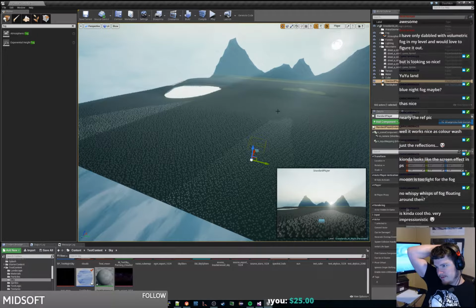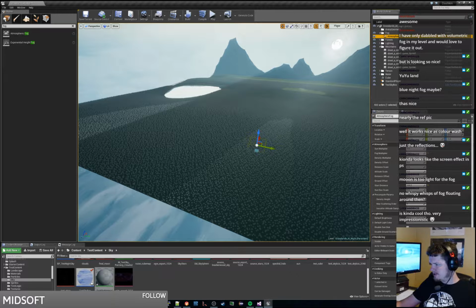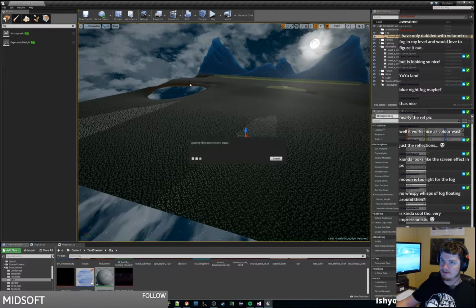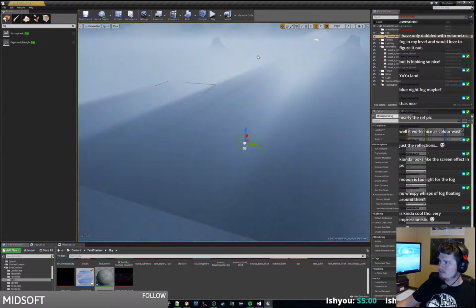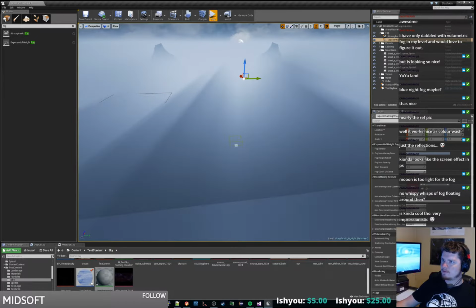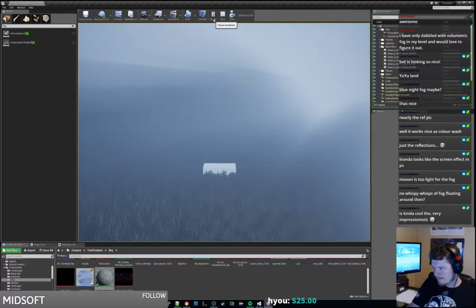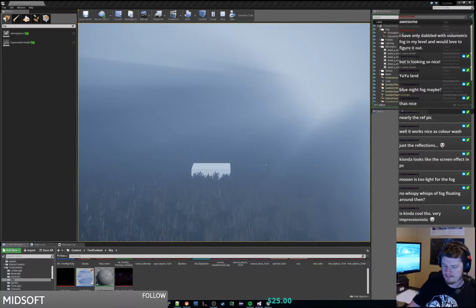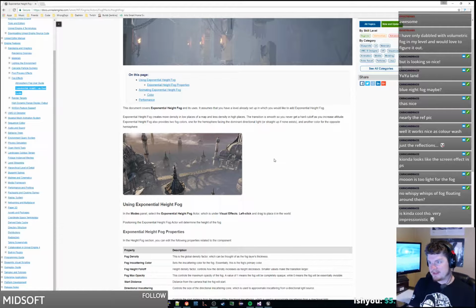Alright, so I think we've learned what we want about the atmospheric fog. Basically that it can serve some purposes, but it's not going to serve all of them. So let's take a look at this exponential height fog and see what we can do with that. So let's look it up real quick. Alright, this document covers exponential height fog and its uses.